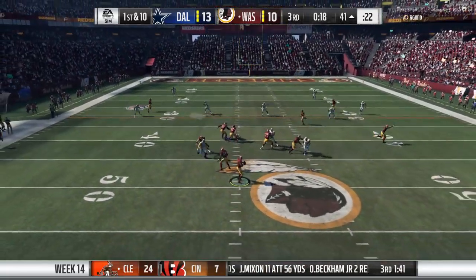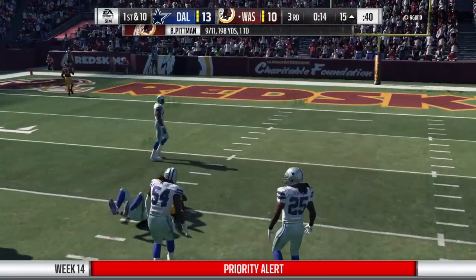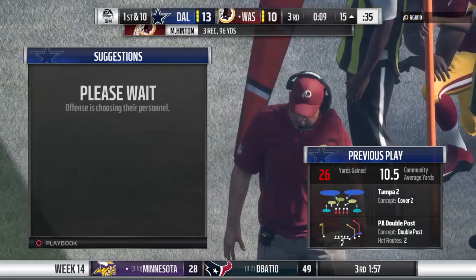Off the play fake. Pittman. Got a man over the middle, and it's complete. A good pickup there, 26 yards.